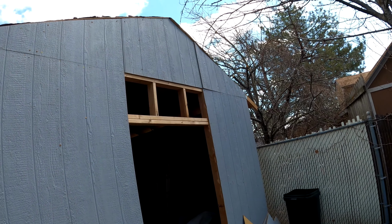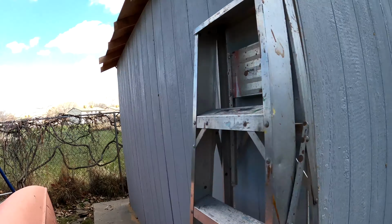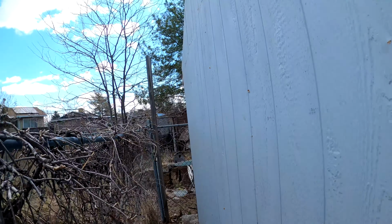All right, so look at that. Got the panels on, except for the door. We gotta build the door. That's the front side. Back side. Oh, we gotta finish trimming these up. But yeah, we can trim those up at a later time. And we got the back then. Look at that.